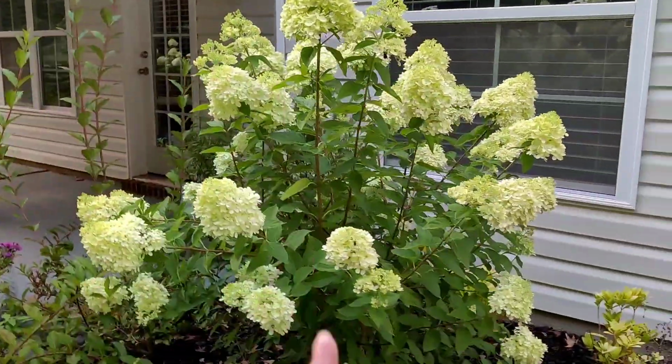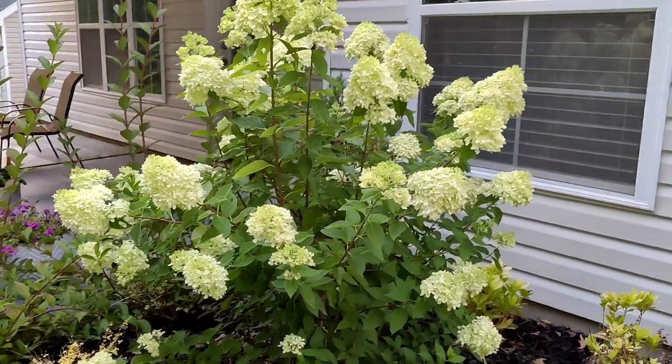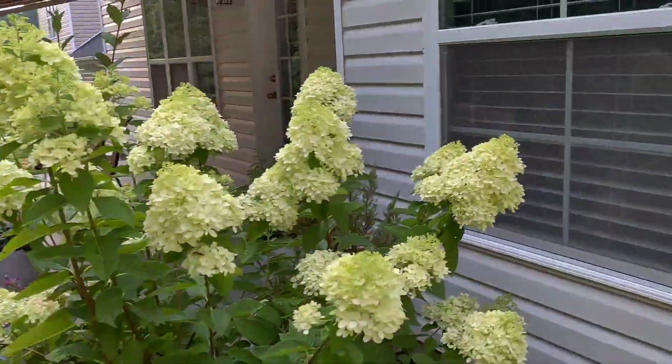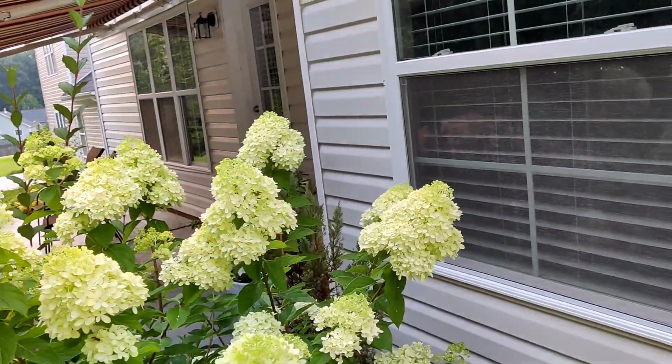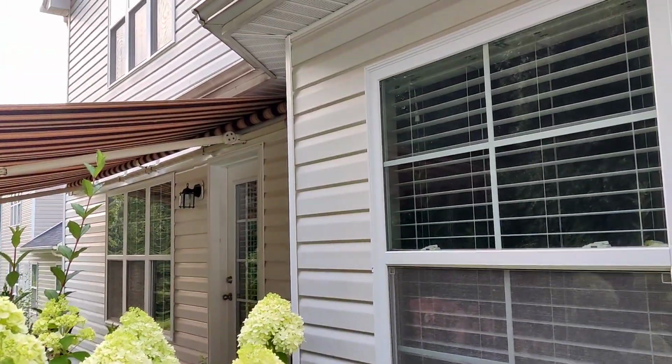I have another Limelight back here. Yes, you guys know I love my Paniculata Hydrangeas. And then back behind it, you can barely see it, but I do have a Blue Point Juniper, which is struggling. It's getting way too much water from the runoff of my gutters.